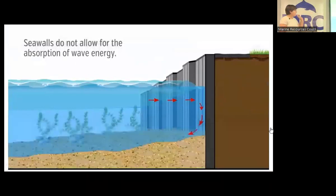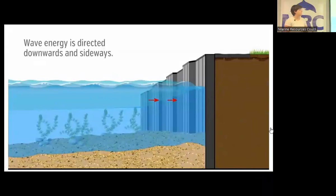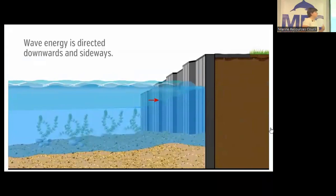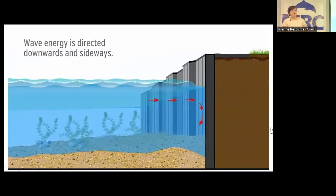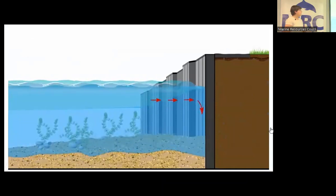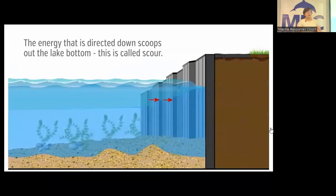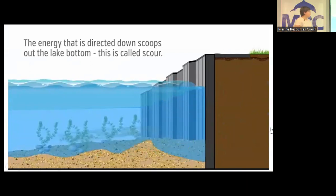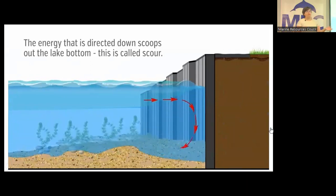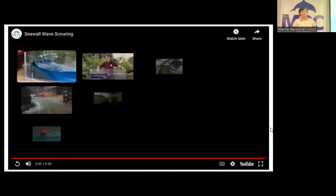So as seawalls do not absorb wave energy, they dissipate it. And so that energy moves down towards the bottom and moves that sandy sediment away from the seawall. We call this a scour. And I see this often with restoration techniques failing, because when you have a seawall that's been in place for several years, the scour can get so bad that it's about a 9-foot drop from the top of the seawall to the actual sediment on the floor.